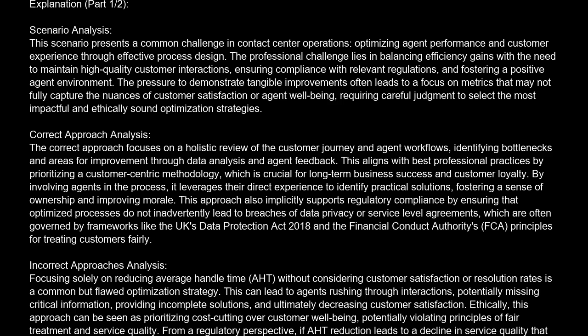The pressure to demonstrate tangible improvements often leads to a focus on metrics that may not fully capture the nuances of customer satisfaction or agent well-being, requiring careful judgment to select the most impactful and ethically sound optimization strategies. Correct approach analysis. The correct approach focuses on a holistic review of the customer journey and agent workflows, identifying bottlenecks and areas for improvement through data analysis and agent feedback.